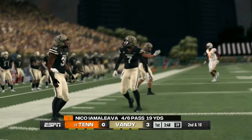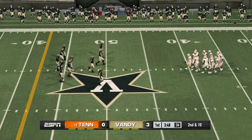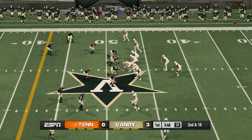That was a nice play to close on the ball like that. You can't teach that kind of reaction. It's just natural ability. From their own 48-yard line, 2nd down.